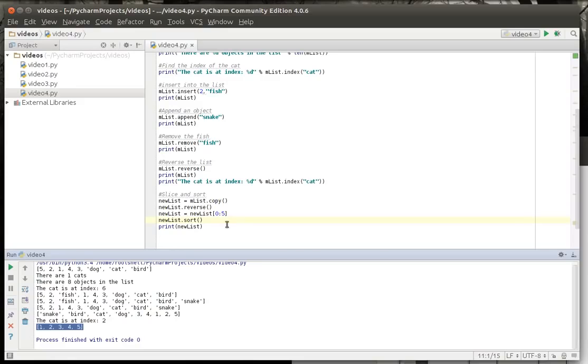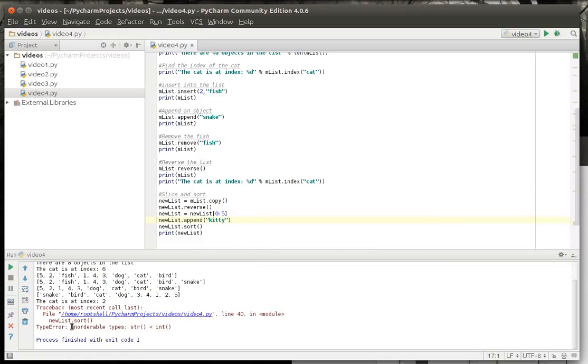Now, in case you're curious, you cannot call sort on mixed types. You'll have to have some way, and I believe we're going to do this in advanced tutorials, of telling it how to sort, but it's much more advanced than where we're at right now. That's why I took out the bird, the cat, the dog, the snake, and etc., because it would throw an error in there. So let's just demonstrate that. Let's say new list dot append. And we'll say kitty, because I like kitties. And let's try running this, see what happens. Yeah, see, we get unsortable types. There you go. That's why I took that out.